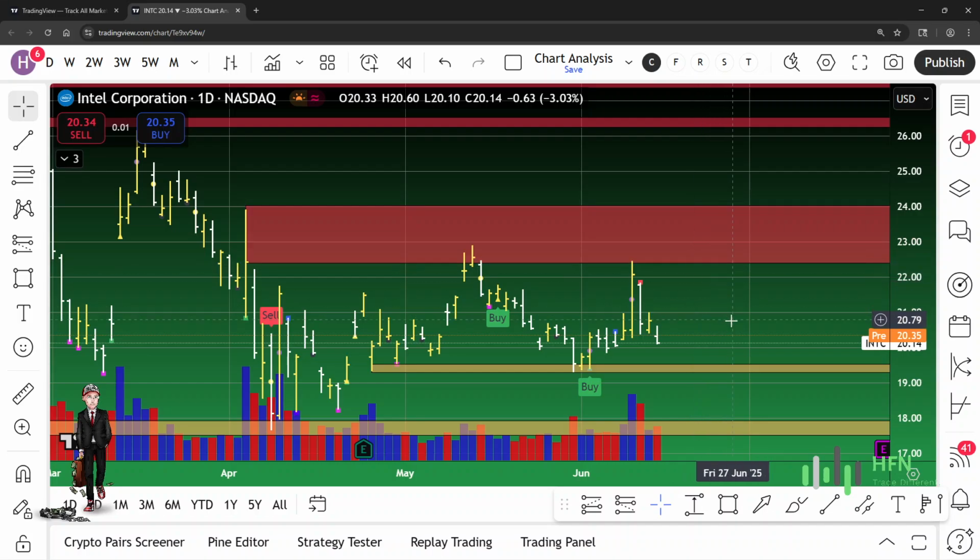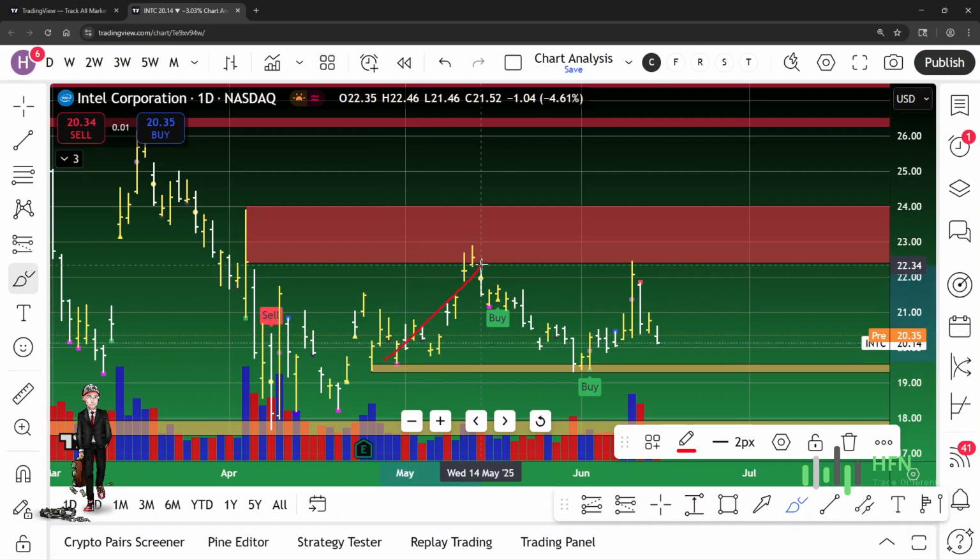So the war is being waged between the buyers down here and the sellers up there. Buyers down here, sellers up there. So we're making another move back down to this buy pocket.